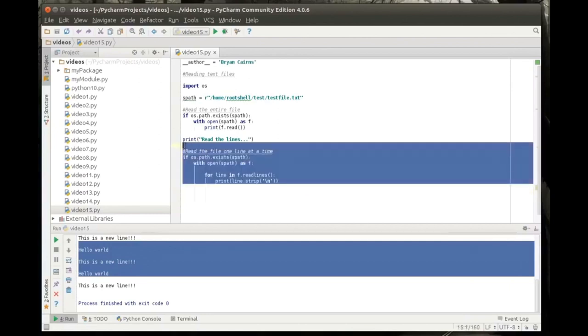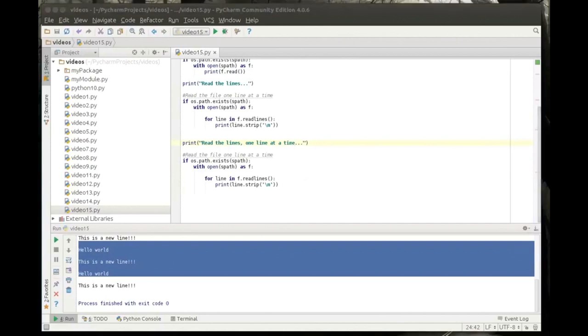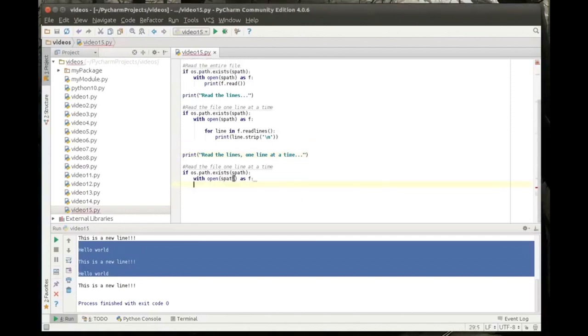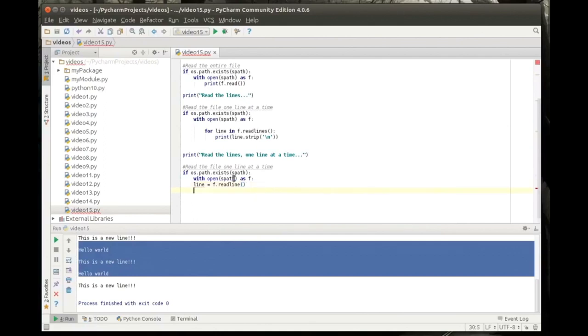All right, and there's an even better way of doing this: reading the actual lines one line at a time. So what we're going to say is line equal f dot readline, and this is just going to read one line out of there. And we'll say while line, meaning while we have a line object. Remember, everything in Python is an object. So if it's nothing, it's just not going to execute this code. Remember, we've discussed the while loop in previous tutorials. We're going to print this out.